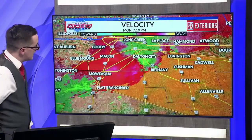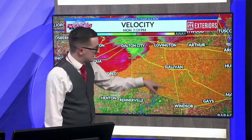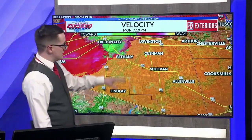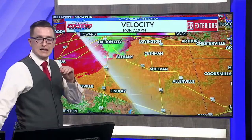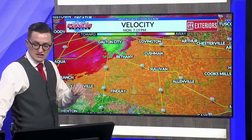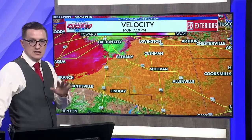But I gotta say, the wind threat really here for Obed, Moweaqua, Findlay, Sullivan, Windsor, Gays, Mattoon, down to the south and east there. That's, I believe that's Illinois 116, if I remember correctly. 121, that is. From Sullivan, Bethany, Allenville, you're going to get some strong wind here into Moultrie County regardless. Strong straight line winds can still cause damage just like tornadoes can. And if we get some winds of 70 mile per hour plus out of this still, we'll have some power outages. We'll have some damage potentially to trees.